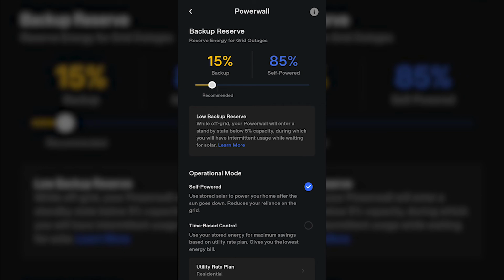We don't have a lot of power outages here, so I keep that number pretty low, and I use the majority of the Powerwall to self-power the house, so we're not pulling from the grid.